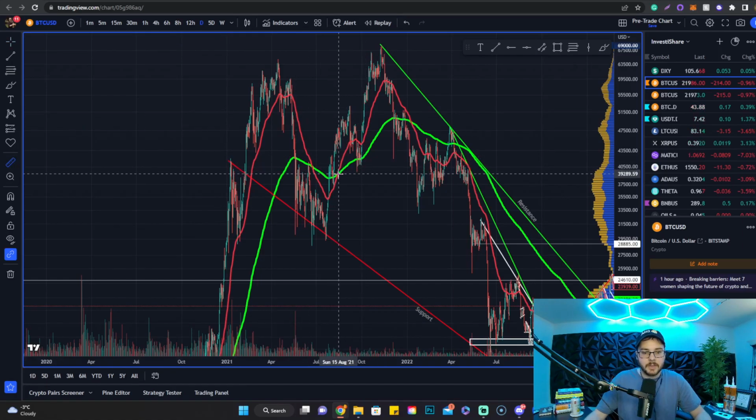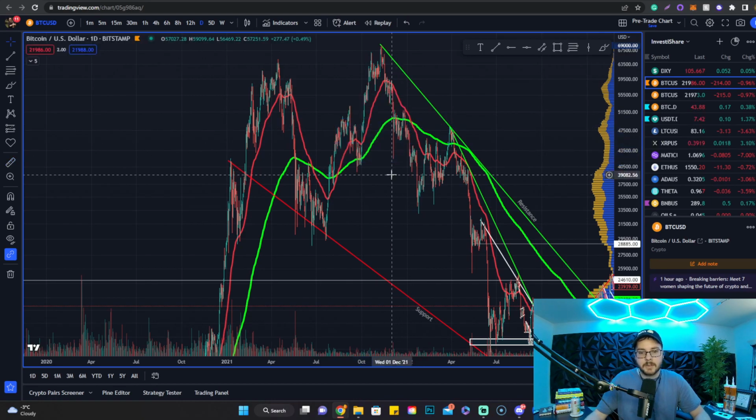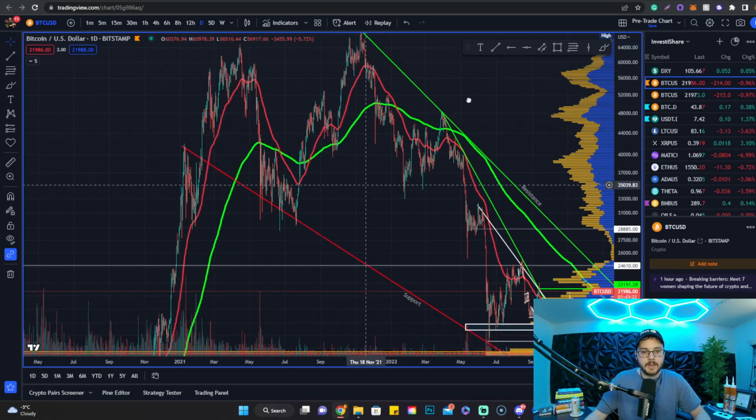So if you purchased during this cross, which might have a little bit of a delay, so it'll be roughly around here where you purchased, and you sold during the death cross here, you would have made 18%, assuming you weren't able to catch the top from this double top formation right here.